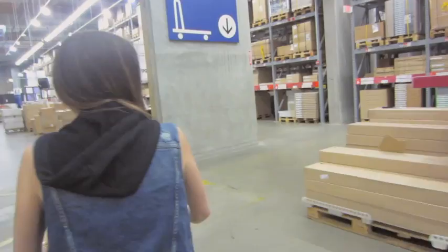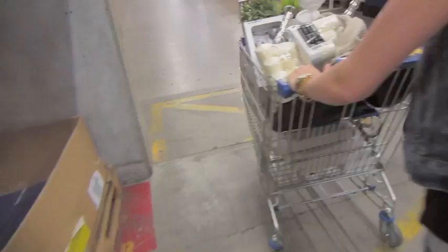Aisle 10, bin 19, and aisle 19. Yeah. The sixth drawer, right? In white? Yeah.